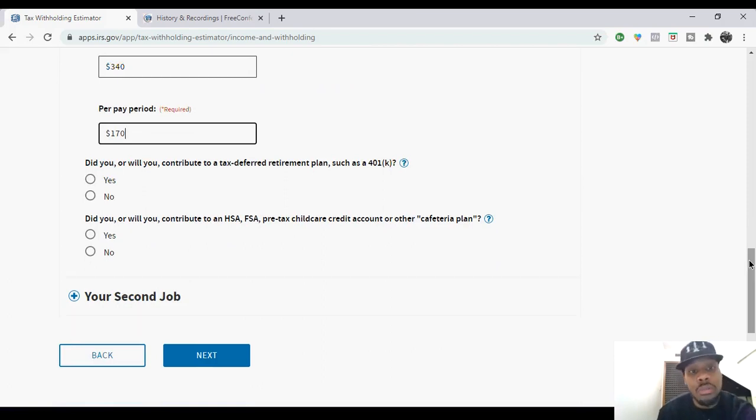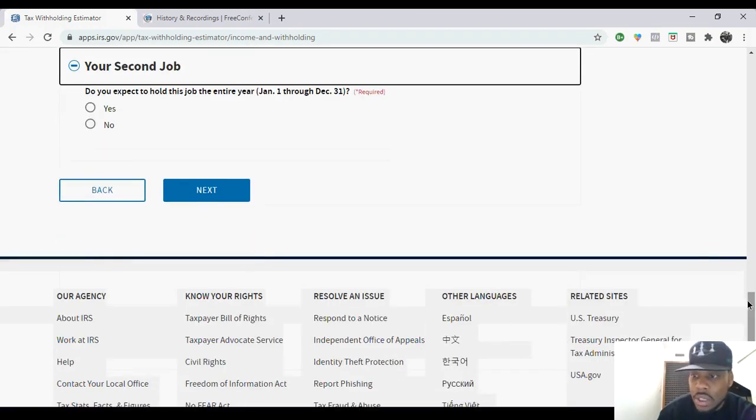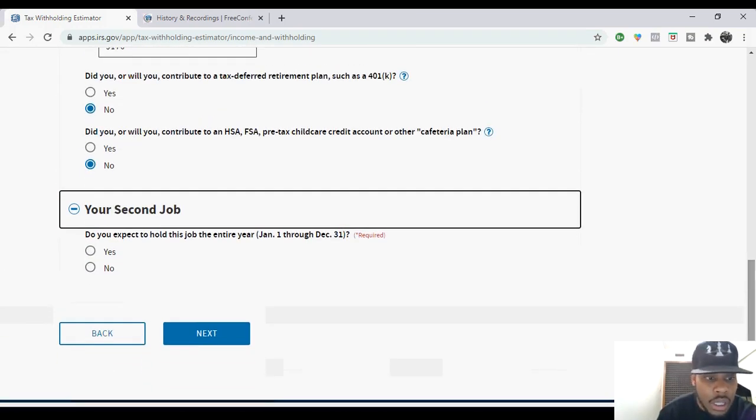Do you or will you contribute to a tax-deferred retirement plan, such as a 401k? In this case, we're going to say no, but if that fits you, then definitely put it in, because it'll help lower your tax liability, because this is a tax-deferred retirement plan. But if that fits you, say yes and you'll fill it out accordingly. For this example, no. Did you or will you contribute to a HSA, FSA, pre-tax child care credit account, or other? No, we'll put no. Now, let's talk about this second job. So the first job is done.